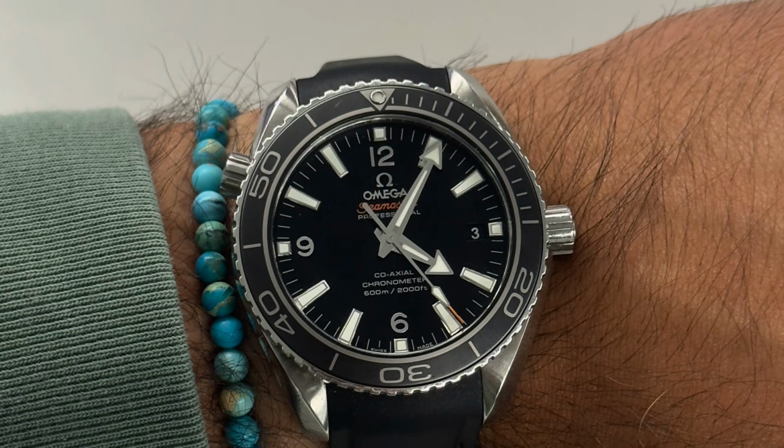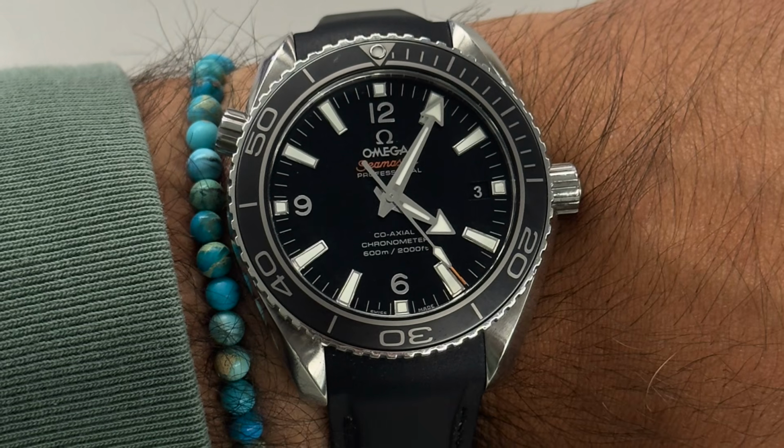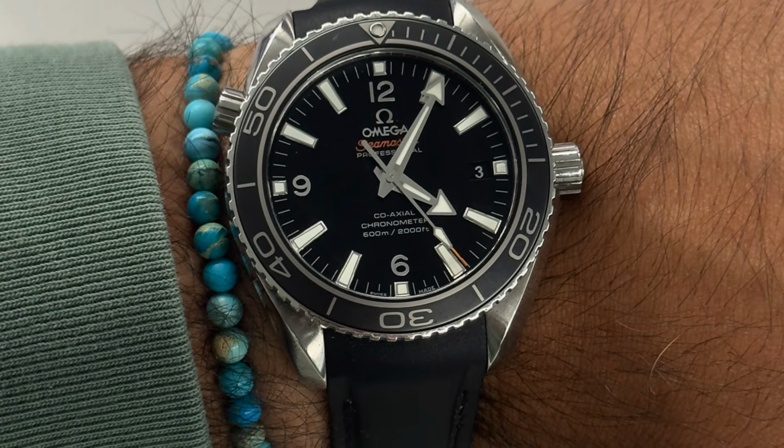I love this watch. Why is this watch in this collection? I put this one in here as the true dive watch. This is 600 meters water resistant. That is insane. I will never, ever go that far down into the ocean. I think the farthest I've ever been down is maybe 20 feet, like maybe.